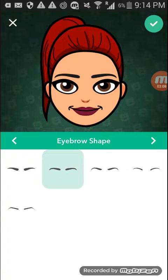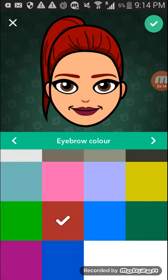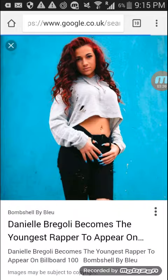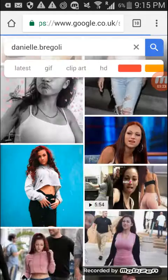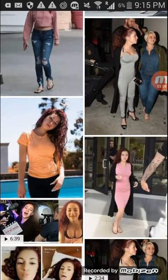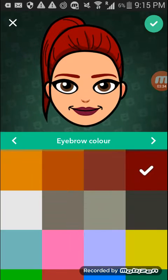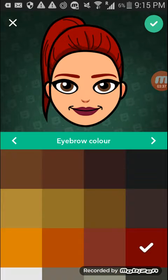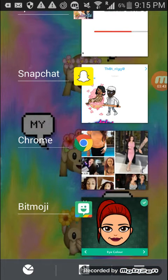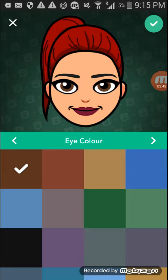Okay, so now her eyebrow shape, I don't really care about that. So now her eyebrow color is red, I think. I need to get the same red. Ooh, okay. I'm not sure if her eyebrows are actually red. Ooh, no, they're black, actually. Wait, let's see. Yeah, they're black. They're naturally black. I think she dyed her hair. Yeah, she probably did. So eyebrow color is actually black. And her eye color is, I think, green or brown? Brown. So I can keep this. Okay, now it's a little patchy, but yeah.